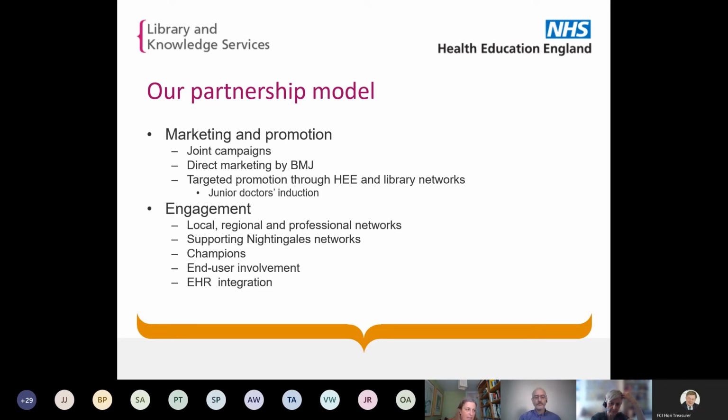We did an initial wave of marketing. We bought the shiny new thing, get using it and so on. And we worked with our network of libraries to promote that to end users. And that was great, but it was a bit of a slow burn. We weren't perhaps reaching all of the areas that we really wanted to reach, so particularly thinking about getting into primary care and so on.